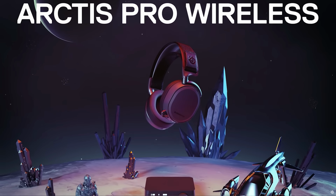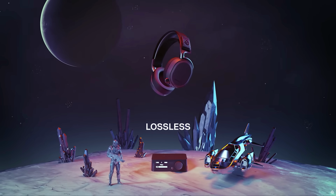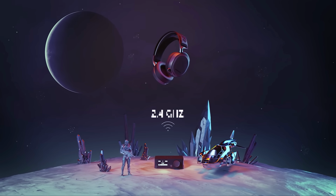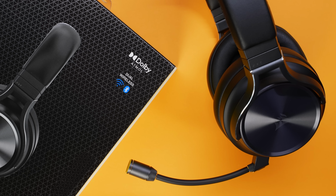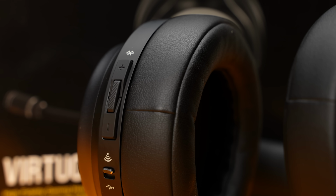If this is a feature that's really important to you, the SteelSeries Arctis Pro Wireless does a really good job with implementation here, and the newest Virtuoso by Corsair does an exceptional job of implementing this. We will take a look at that headset very soon.